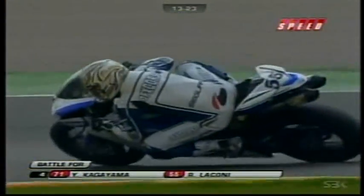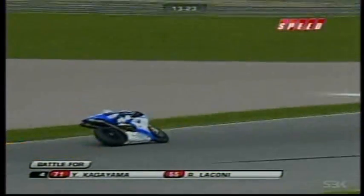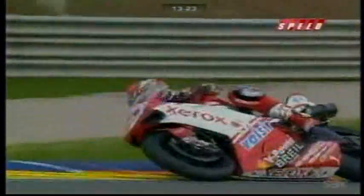Laconi and DFX having a dream start to the season as well for these guys. It's been a long time since they've had a rider of the calibre of Laconi. Yeah, and Laconi definitely laying it down. Kageyama making a mistake on the last lap. Laconi almost going past him, but not able to. As we pick up the leader again, Haga. Last time out at 1:35.4.